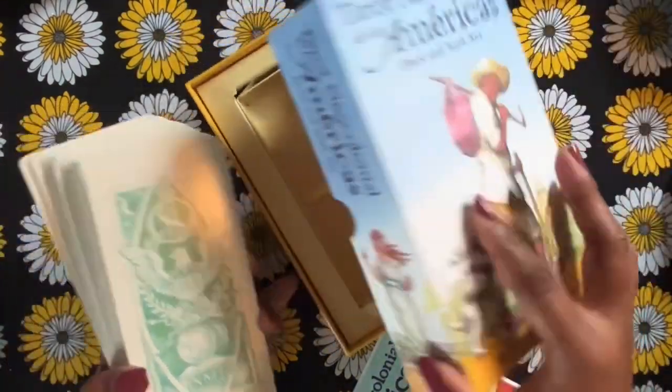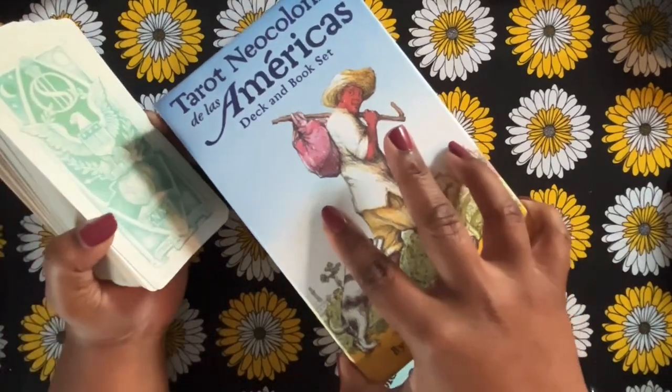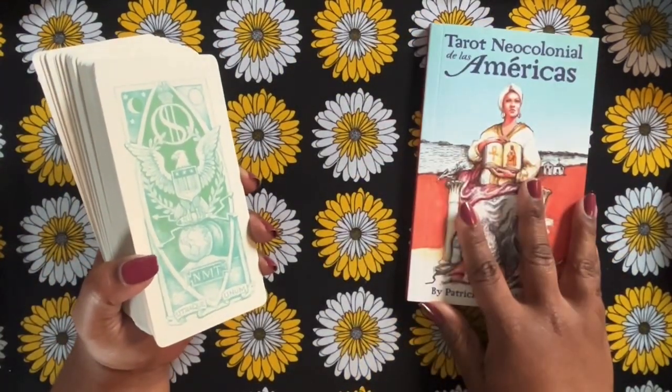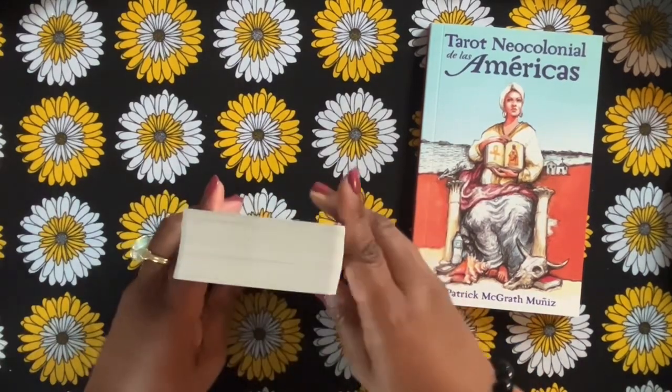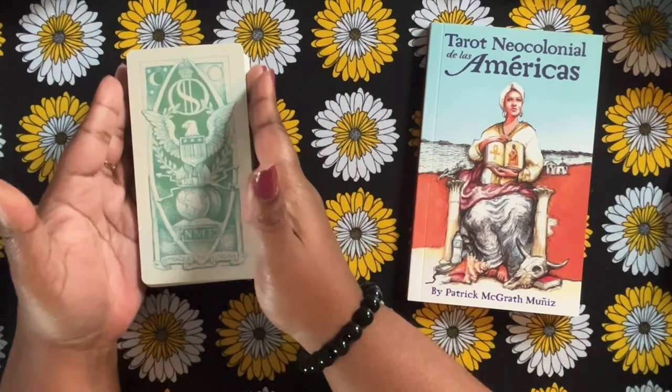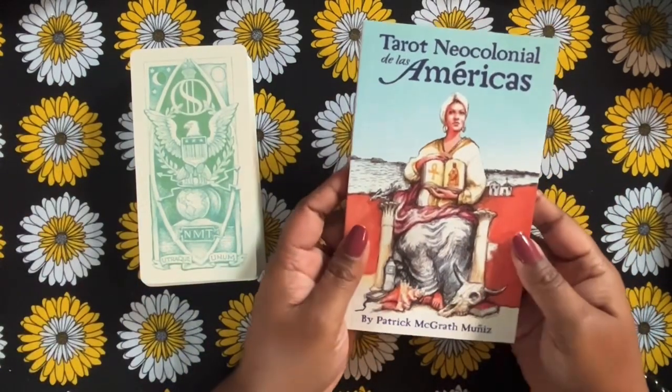So I was feeling like with everything going on in the world right now, this deck was on the back of my mind. It was on my mind. I wanted to. I never had it. And these are new to me, old to you.